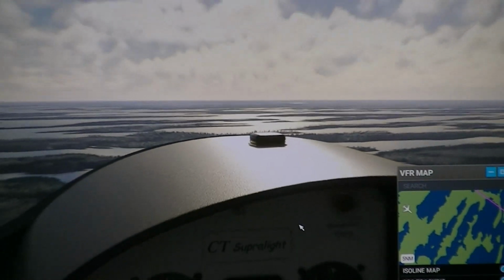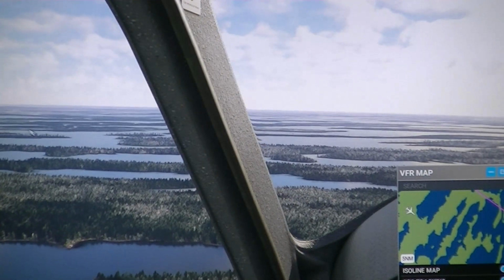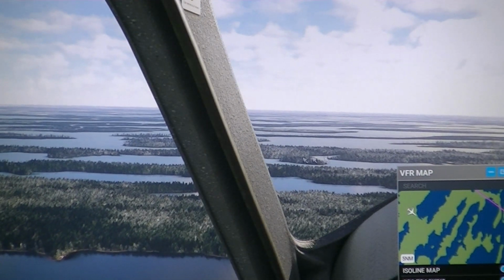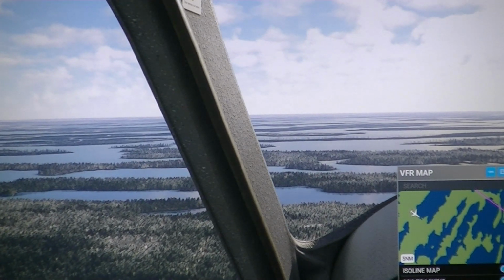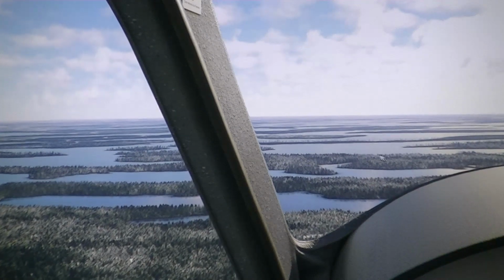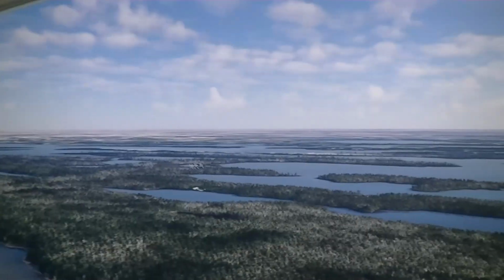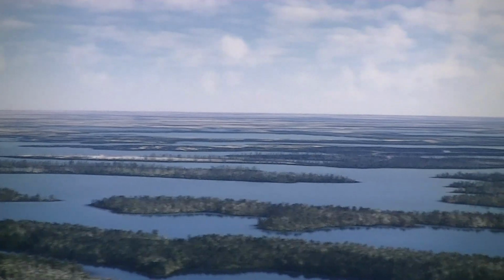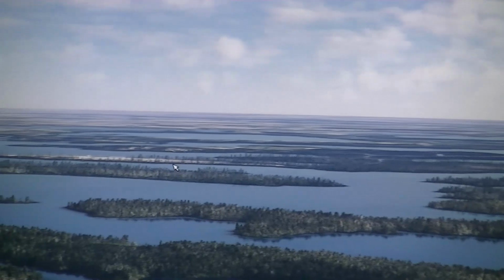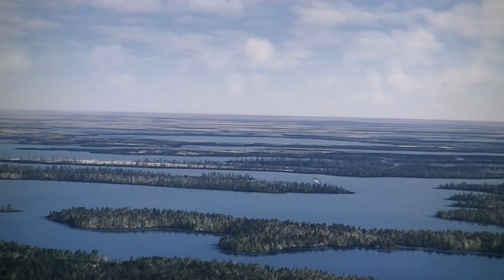Very close. I think that might be it right there. It might be. Either way, we're getting very close and it will become very obvious soon. Just looking for that flashing light. I know they have a beacon in the water right beside.